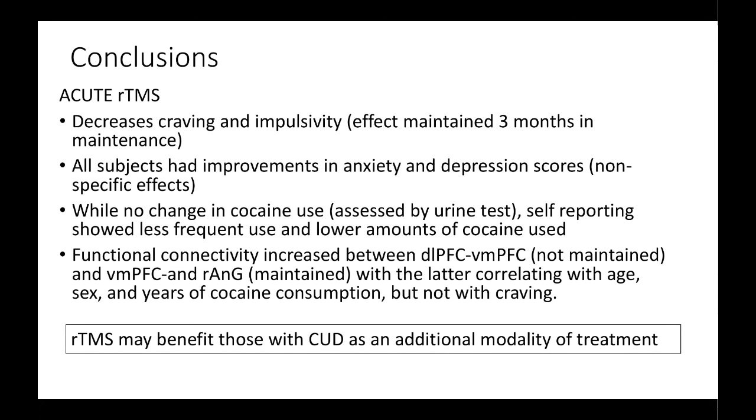I think it's also cool that they have these effects that tend to occur. Everybody who's in the trial had seen some of these benefits on anxiety, sleep, and depression, so that they call them nonspecific.